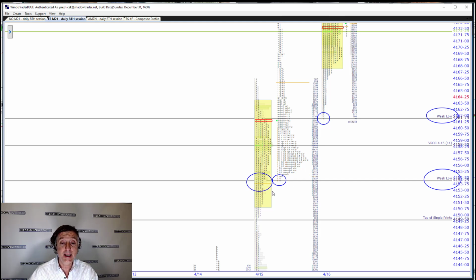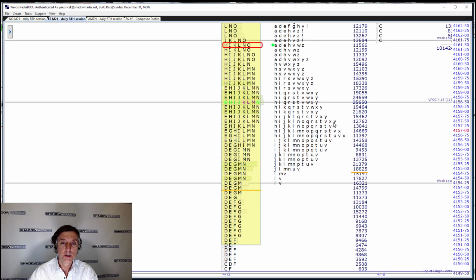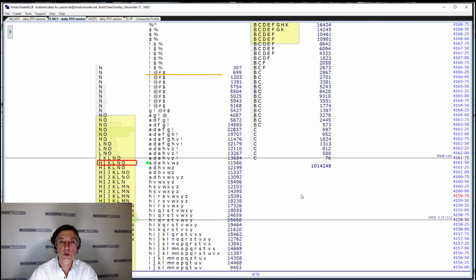It is the exact midpoint of this RTH session. This little goldenrod line, as I call it here, that's halfback. So the overnight trade pulled in right to the 50% mark, where the midpoint of this range was, and that's where the sellers got stuck and created the 45-degree line. Whereas the other weak low, it's right here, when Friday's low came in right to the settlement and stopped.